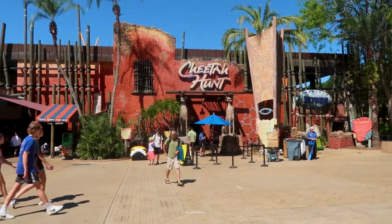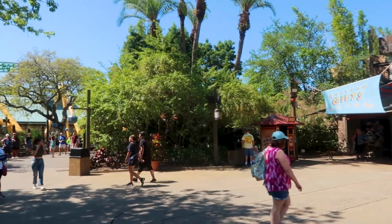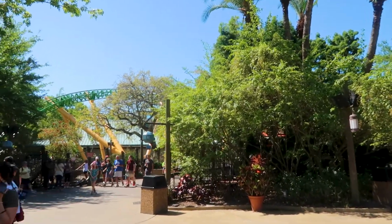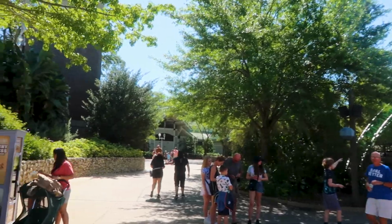So Cheetah Hunt is posting a 50-minute wait, but also it's kind of nice, I didn't know that they actually did this. One of the upgrades they did to the Busch Gardens app is they've now actually have wait times. Now I don't know if the wait times work on Android, because I tried looking at the wait times and I couldn't see them, but when Kayla pulled it up on her iPhone, it ended up working. So I think it only works on Apple products right now.